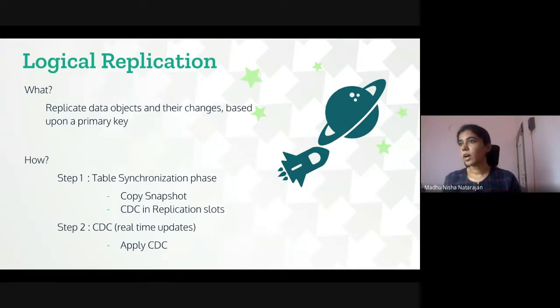Now that we've got an idea about what the problem statement is, the first thing we should be thinking about is how we are going to be replicating the data, right? At a high level, there are two different types of replication, if you are aware: physical replication and logical replication. We'll see why we have chosen logical replication over physical replication.